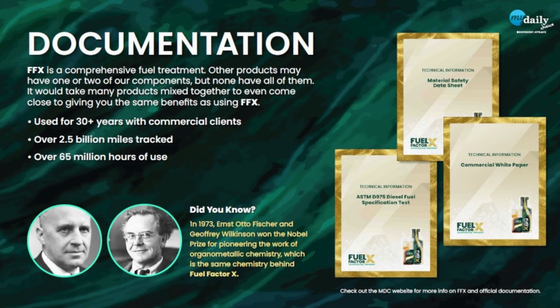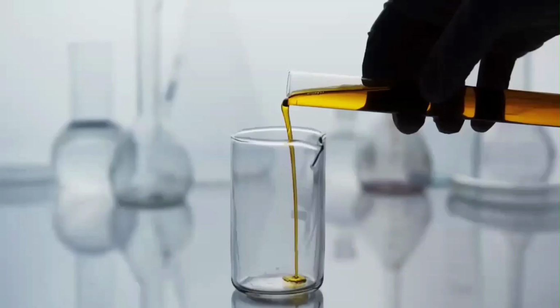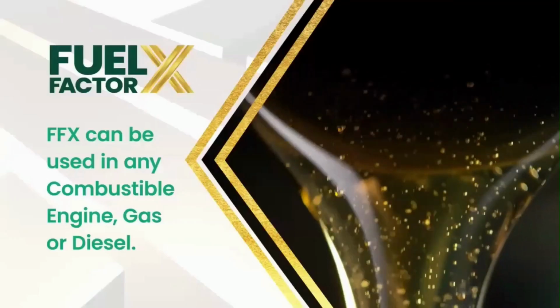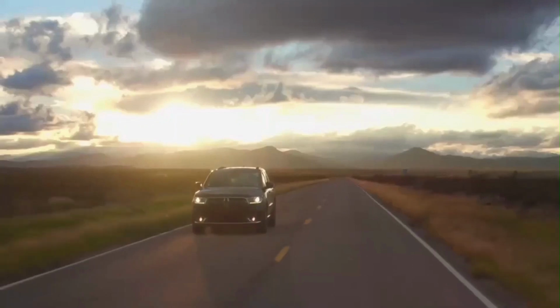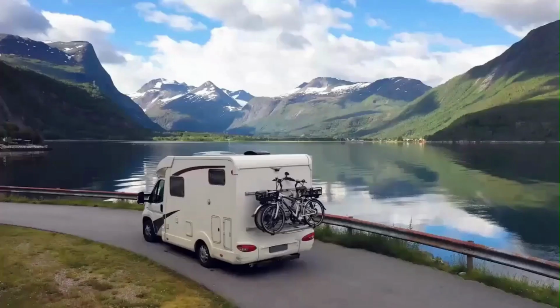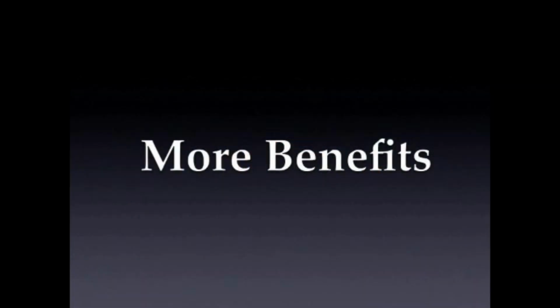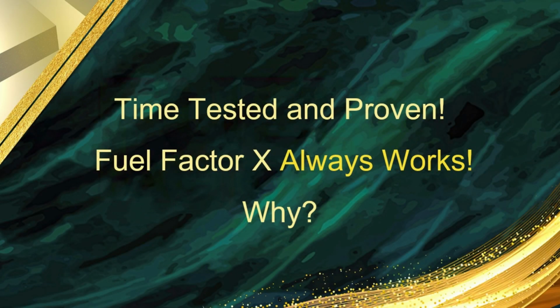Sound a little too incredible? Everything about Fuel Factor X is documented and tested. It is absolutely the most effective product available not only for diesel but also for gasoline, which is why My Daily Choice is bringing this product from industrial marketplace to your fuel tank. There are other benefits of FFX that we haven't even talked about yet. Those are best shown by explaining why FFX works so well.